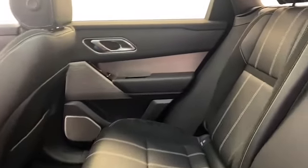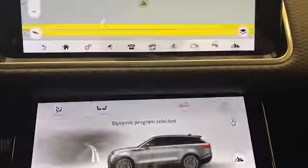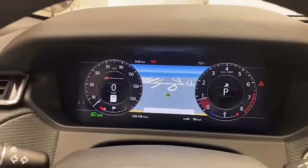Inside, you'll find comfortable, beautiful leather seating for 5 with heated and cooled front seats, black contrast sliding panoramic roof, and a voice recognition system. The 10-inch touchscreen display is preloaded with navigation and has Bluetooth to keep you connected.